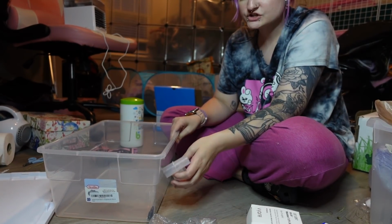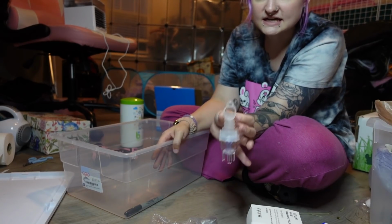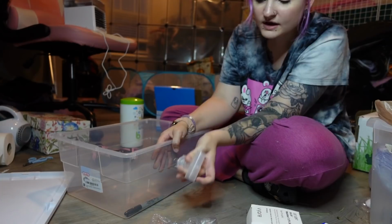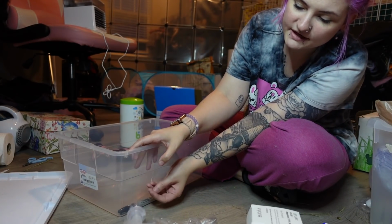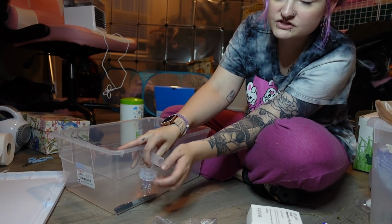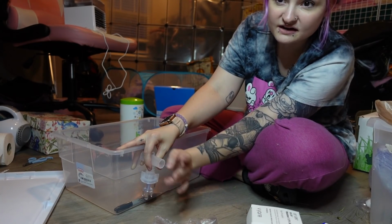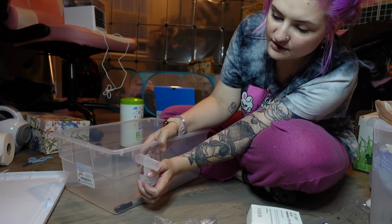So what we need to do is drill a hole into the side of this bin that is the size of this circle. You need to put it kind of high up, because if you put it too low, then the cord coming from it to connect to the nebulizer machine is going to hit the floor, and it'll be weirdly uncomfortable.